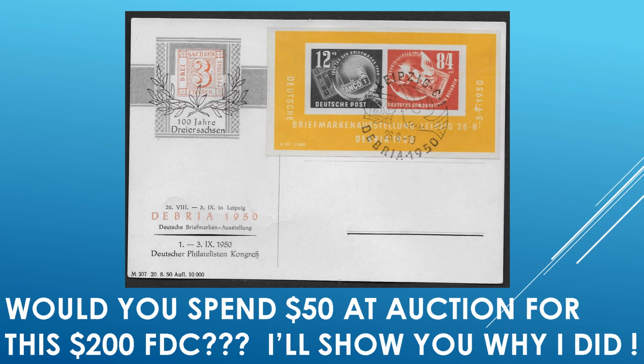Here we have an interesting souvenir sheet with a first day cancel and a decent catalog value and even a better hammer price. As far as the auction house was concerned, that was all there was to it. Well, actually, there was more to it. A lot more.